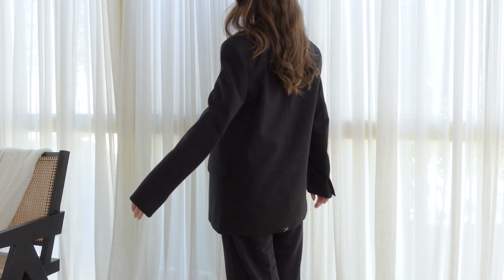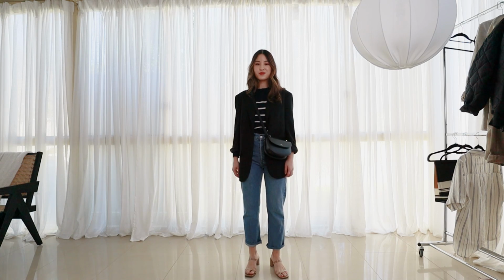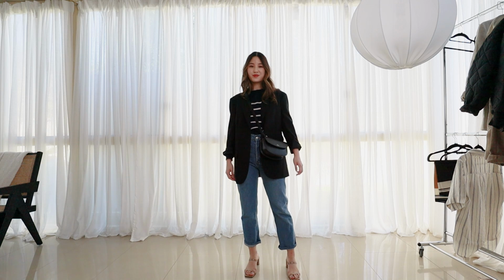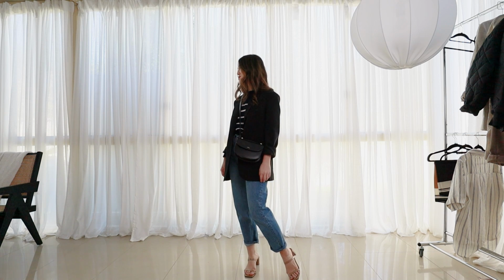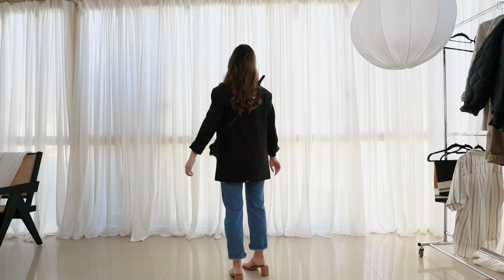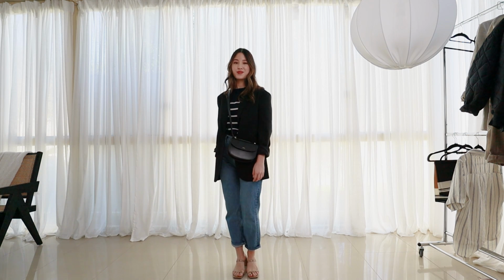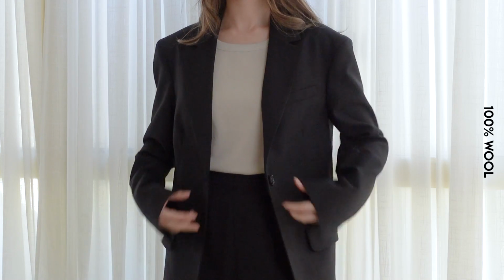You guys know I love a good oversized blazer, but for me, this blazer is just way too long on me. I feel I can tolerate the shoulder area as well as the sleeves. They're actually not too bad, but I feel like the length is what turns me off this blazer because it's just way too long.